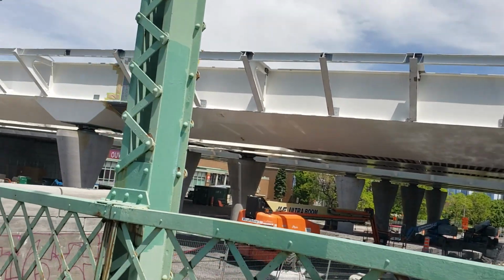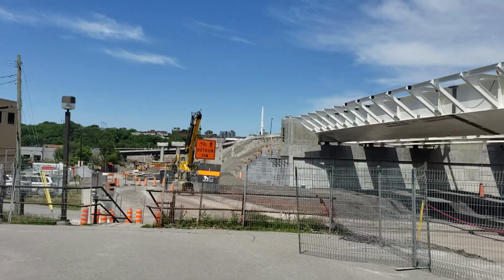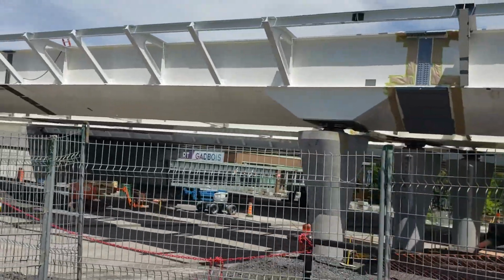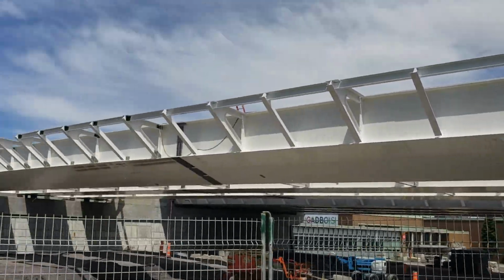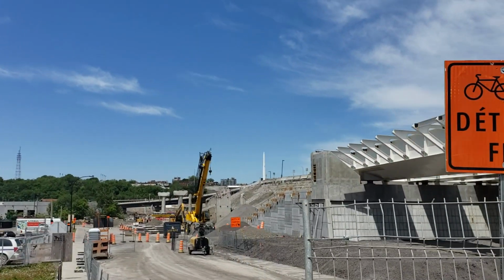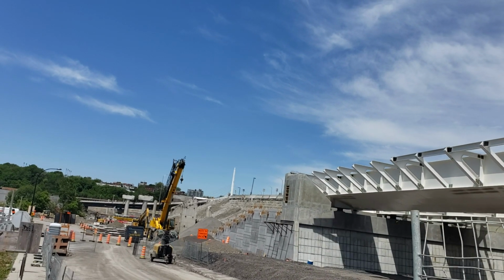But anyways, you can see down here, there's Notre Dame Street in the distance. That's where they're doing some more work, which I'm going to be going to in a moment to show you. But yeah, completely different compared to when I first started filming this project. Down there, St. Jacques Street. If you remember that bridge right there, that's where I did a video of when it reopened a couple of months ago.